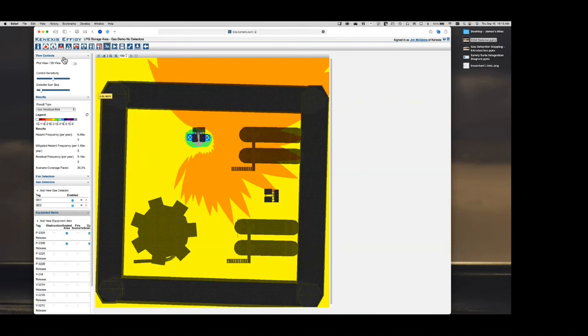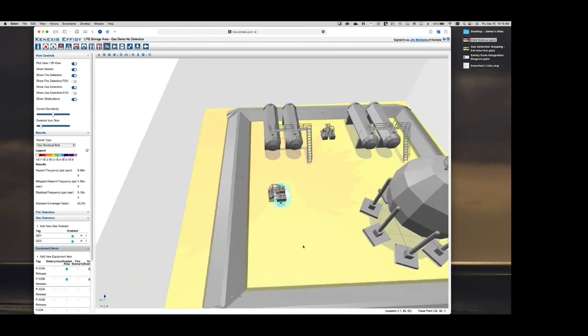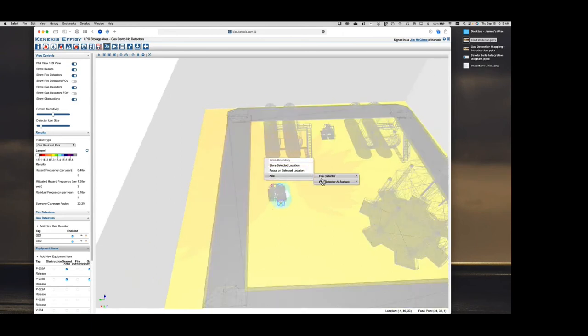These gas detectors are in a horrible location. They're too close to the source. I've heard that before somewhere. So where would I put them? Well, I might put them over here. So let's add a stored location there.